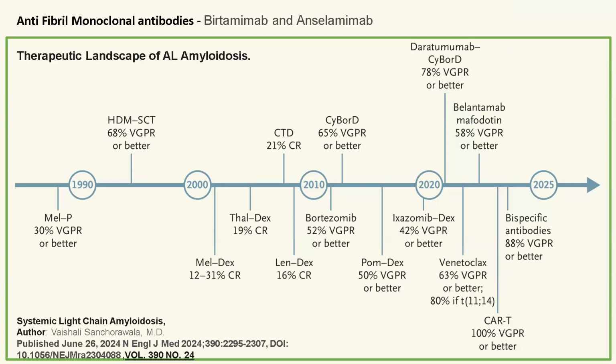So, shall we take home saying that if they can afford to give DARA and VCD, then no need to consider doxy? But let me ask you another question. Suppose that is not feasible or not affordable, would you then throw in doxycycline as some measure? I think the data we have seen is excellent initial response, especially the light chains come down with even lower doses of daratumumab.